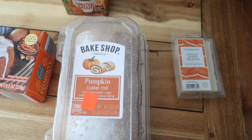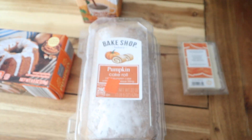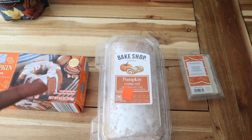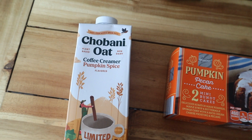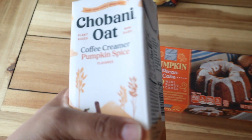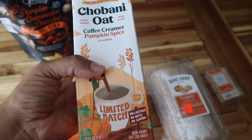And then I got the pumpkin cake roll. I've never had one of these before, but I always see them and they always look good. So I was like, let me just try it for once. And this kind of gave me the perfect opportunity. And then I really wanted to try a different flavor coffee creamer that's not, you know, the typical ones. I wanted to try an oat or non-dairy coffee creamer. So this is the perfect opportunity again to try this.